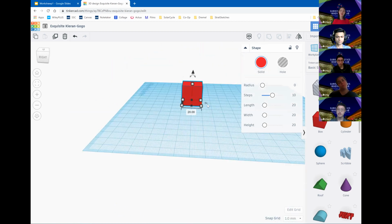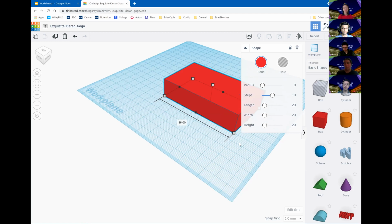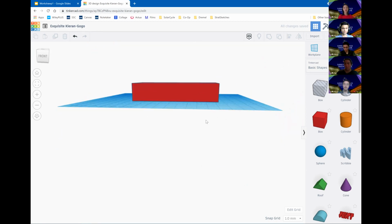So I'm going to go stretch. By clicking on these black squares, I can change the length of my design. This is a process called extrusion. And that is about the size of a car. This is as big as you can make your car.